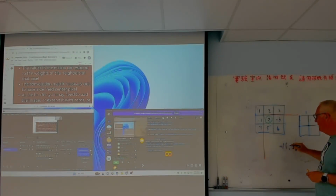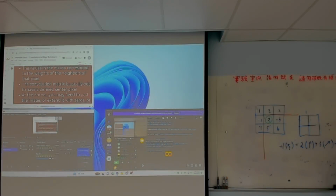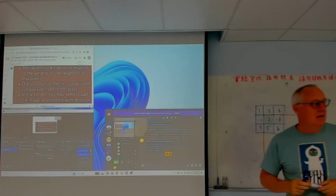And that means that as I apply it to my image, I will calculate plus one times my top left neighbor, plus two times my top neighbor, plus three times my top right neighbor, minus one times my left neighbor, minus two times myself, minus three times my right neighbor, plus four times the bottom left, plus five times the bottom, plus six times the bottom right. That will be applying the convolution mask.